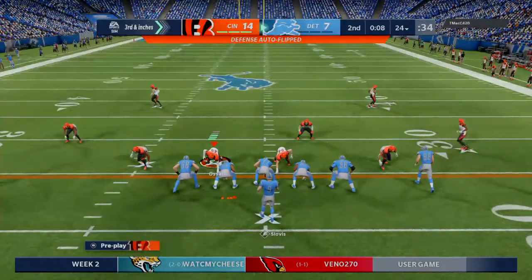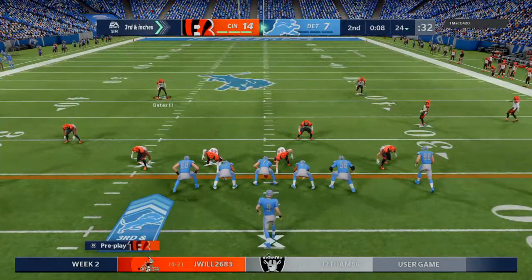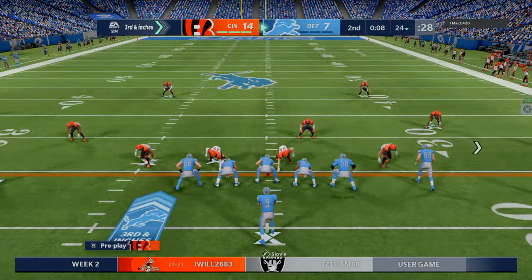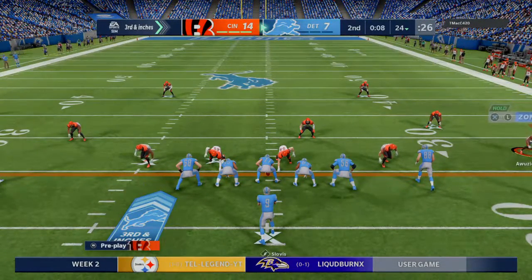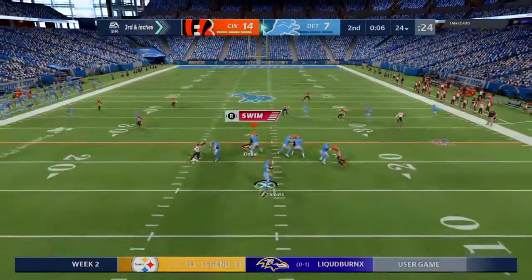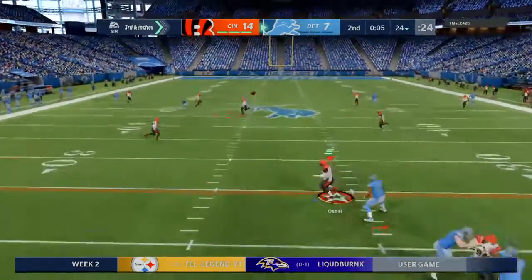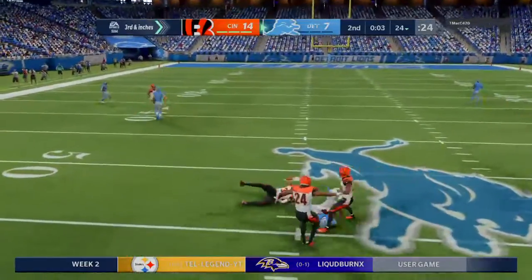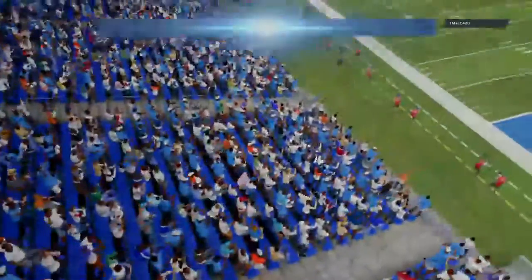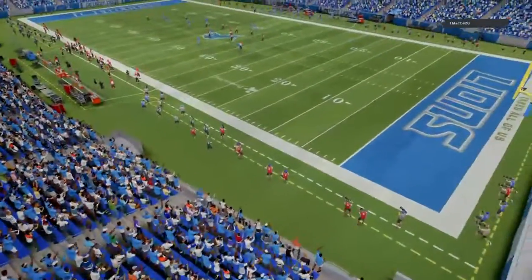And how about the dime look here? 6 DBs on 3rd and inches. Daring them to run the ball. Now they'll throw here out of the gun. The open man is Westbrook. And he is going to have a Lions 1st down as they're able to get the 3rd down conversion.